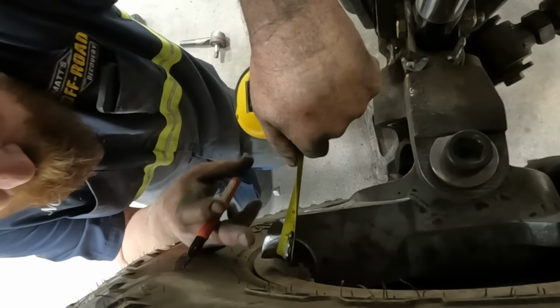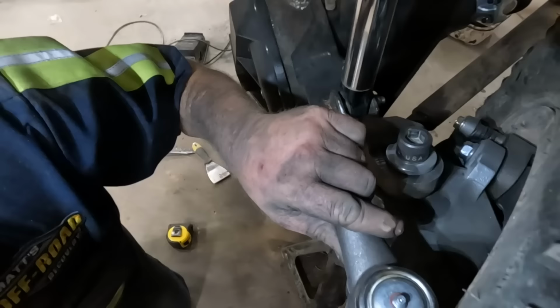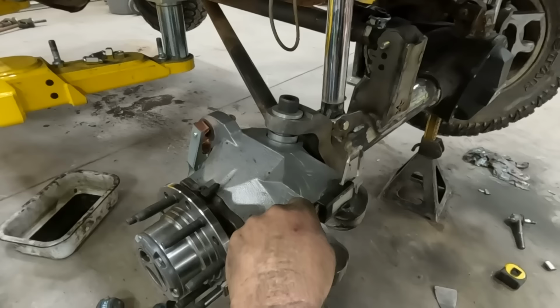What is it? Tie rod. Tie rod. Okay. 0.782. Okay, that's our baby right there.